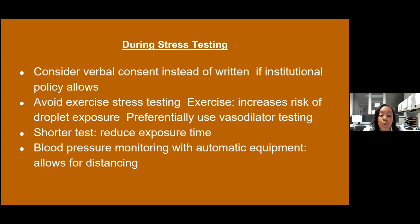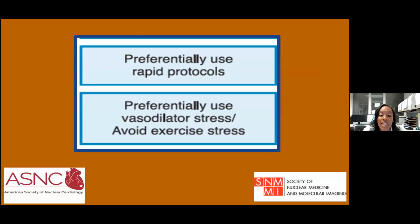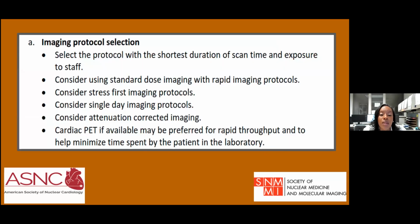Also important to shorten the test to reduce exposure time, so you may opt for a shorter stress protocol. And blood pressure monitoring with automatic equipment is also helpful, which allows for distancing from the patient during the test. As I had mentioned, preferably using a rapid acquisition protocol, and also using vasodilatory stress tests instead of exercise stress testing.